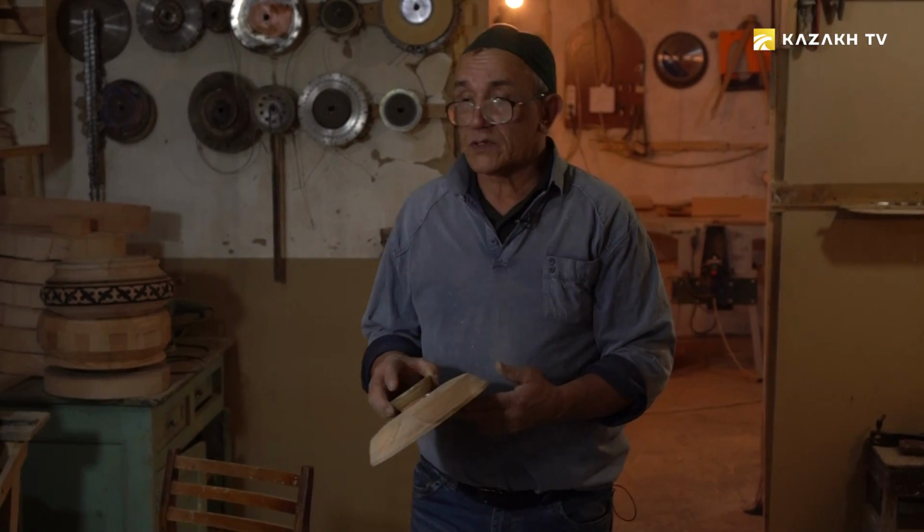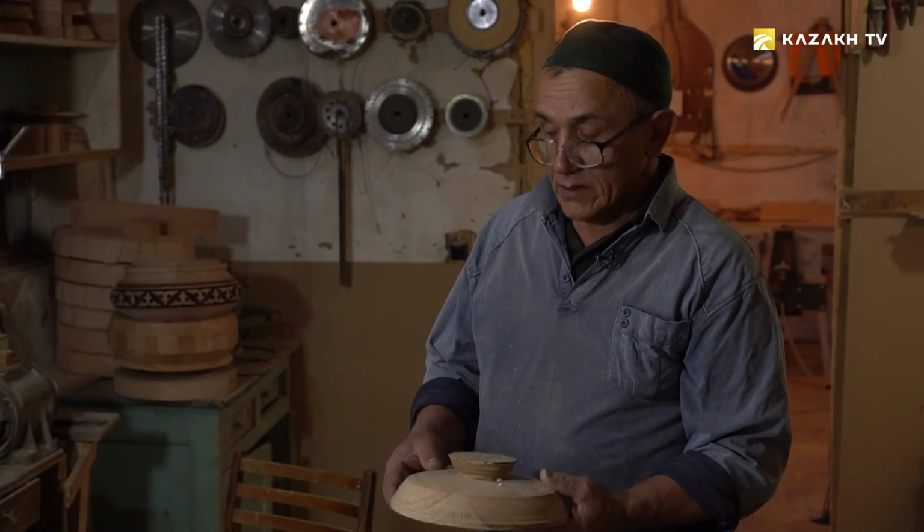This is a blank of the cover. It's also made from beech. And now I will clamp it on the flank and I will sharpen it.